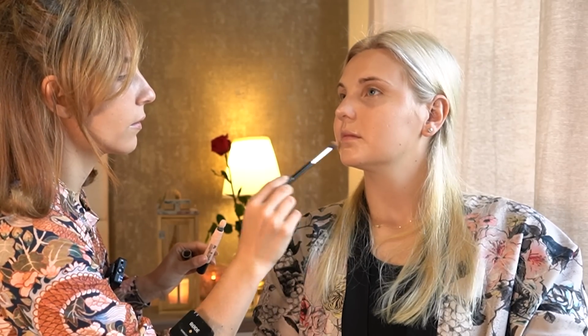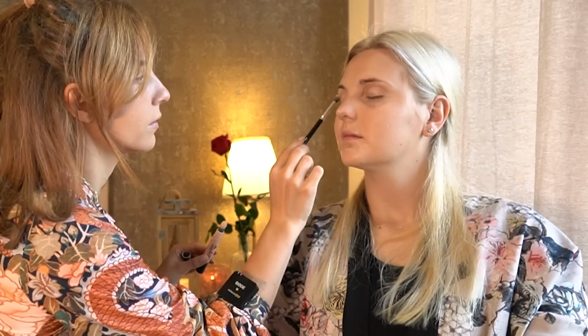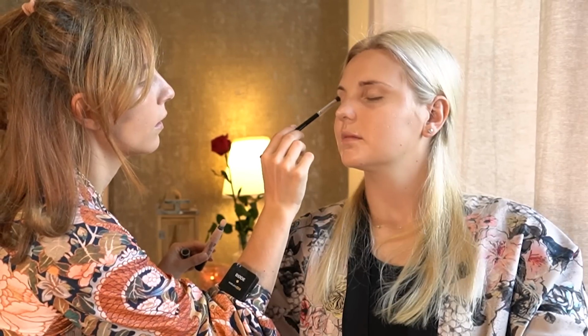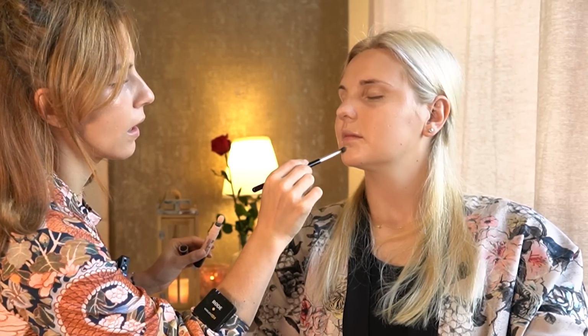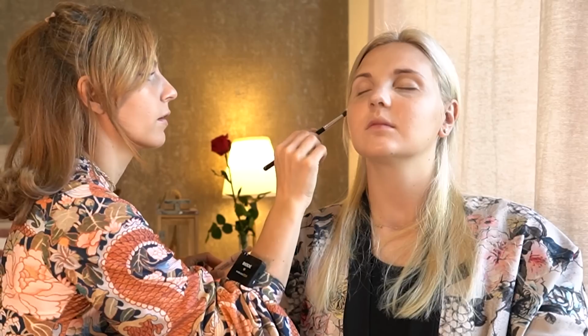Now we're just going to use a highlighter. I'm just going to use a small amount, really. The tip of her nose, right here, under her eyebrows. Just going to blend in. Just apply the highlighter right above the layer.